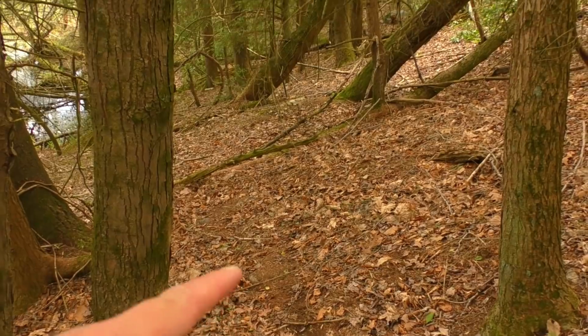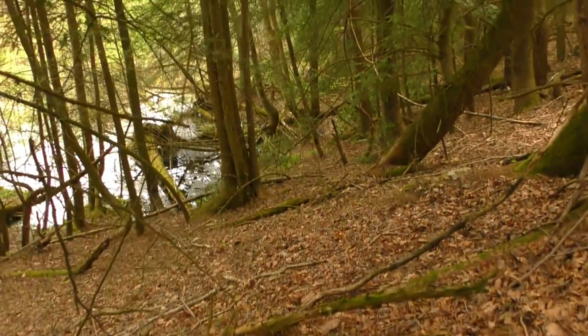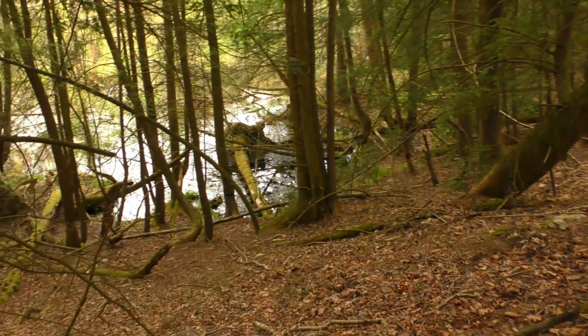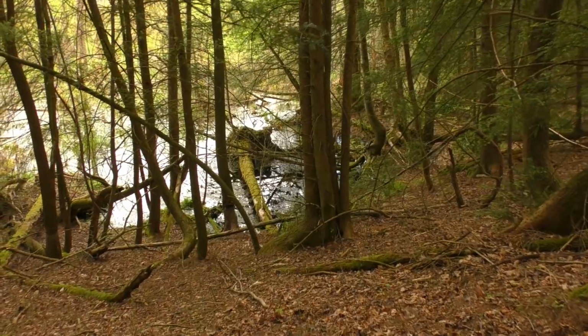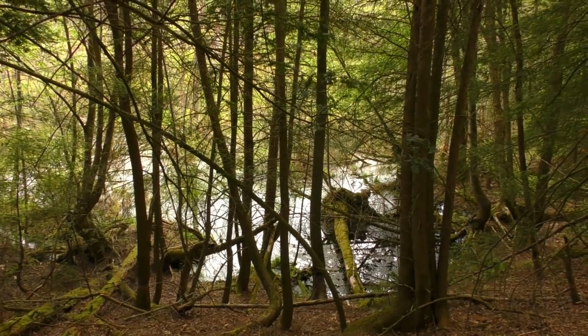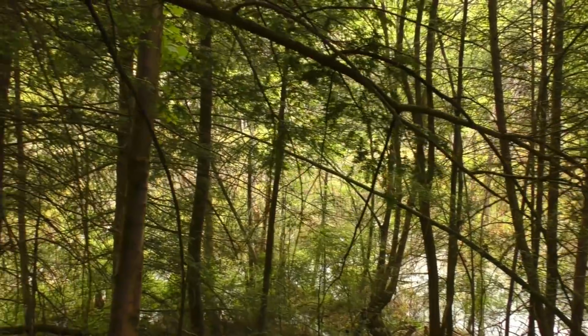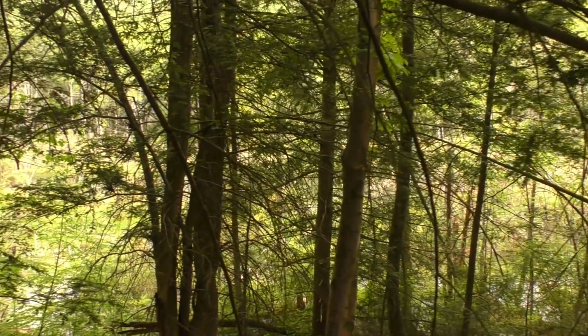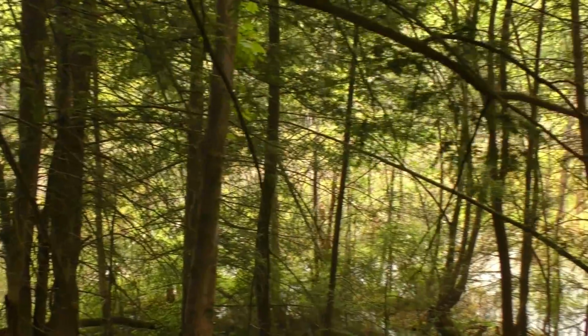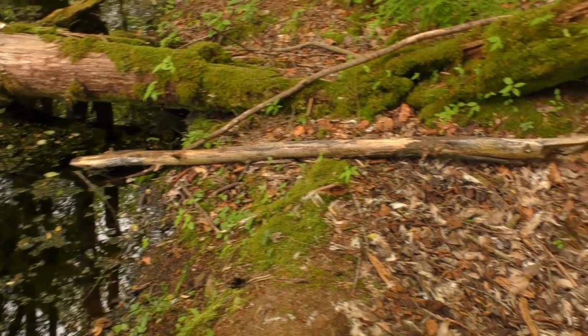Like a little bit of a game trail here that I'm following. Yeah, I'm pretty sure there's no ducks down there. They would have flew off by now. Alright. Lots of pretty birds singing though. Well, I just moseyed on down that hill, and there is something interesting right here, right by the water's edge.